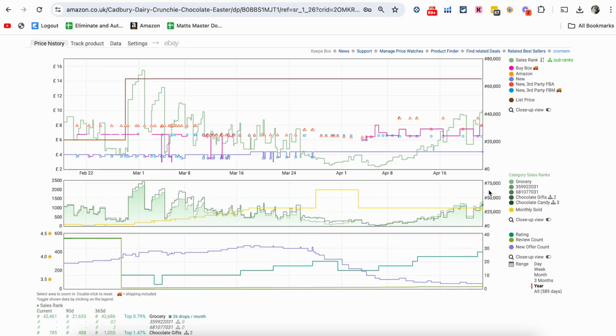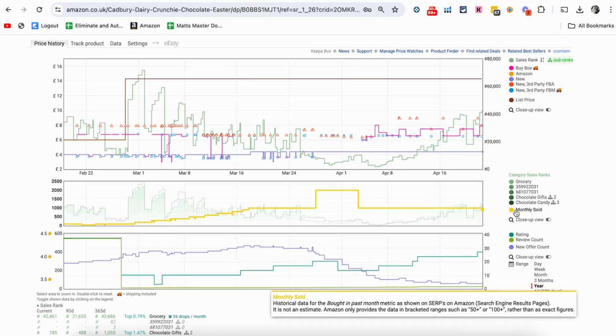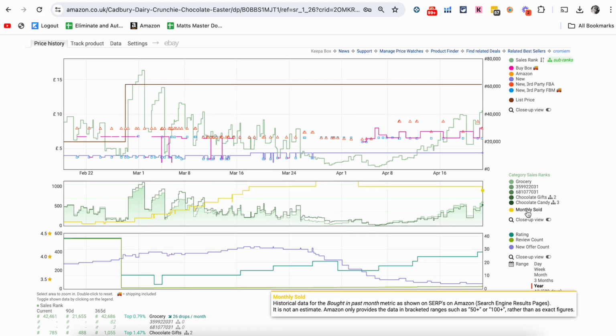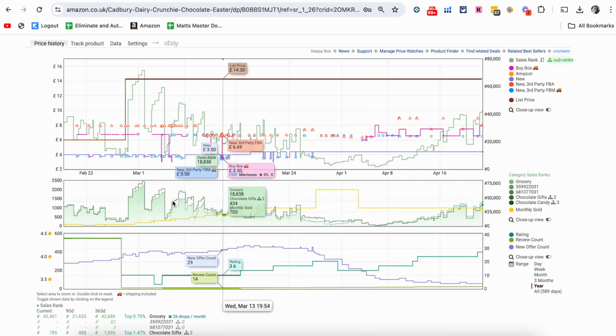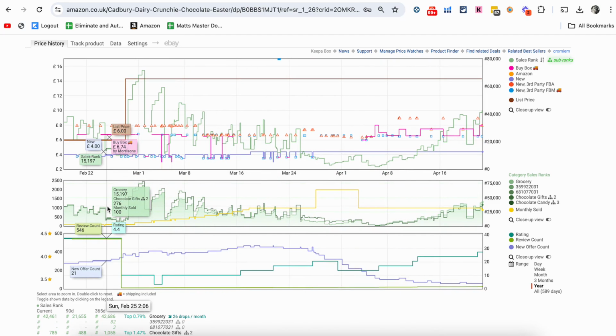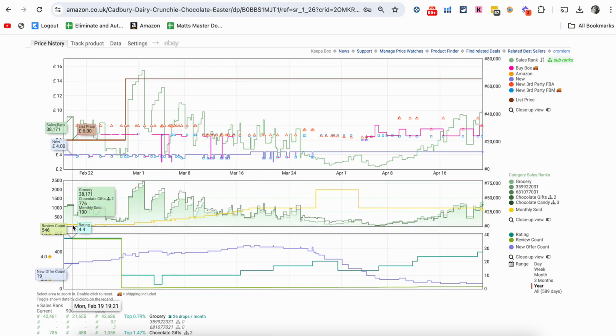How you can activate it is down in the category sales rank section. There is a new yellow tab, which is the monthly sold. So to switch it off, you click off. To switch it on, you click it back on, and you can see the line there that is kind of coexisting over the BSR, which is a good place for it to be. Let's look into it in a little bit more detail.